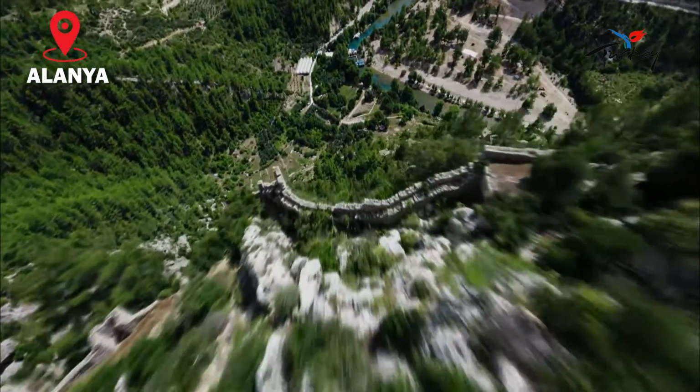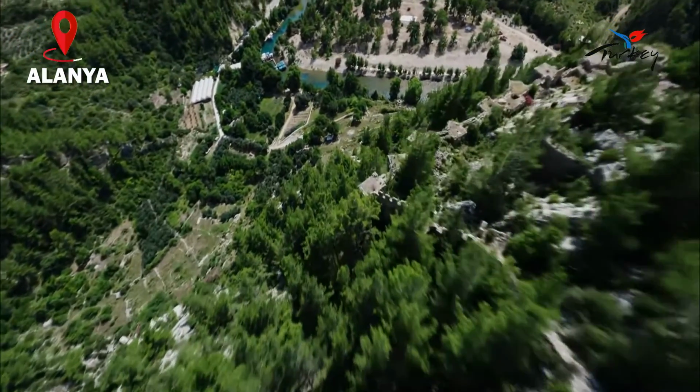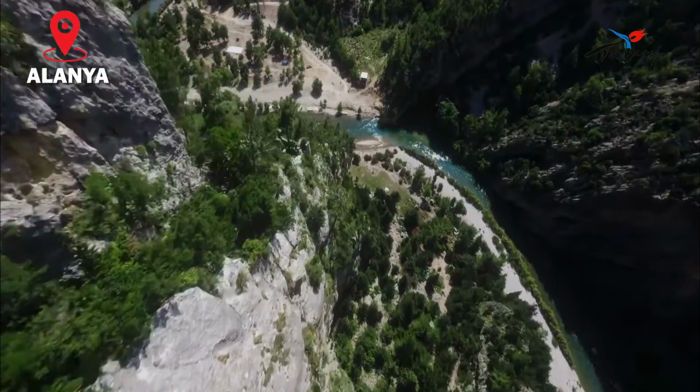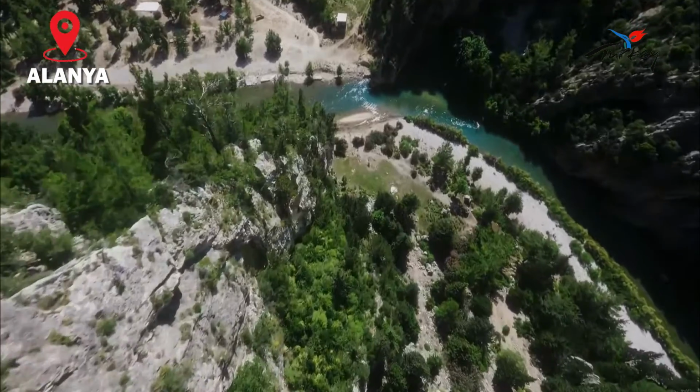The rafting and canoe route on the upper part of the Alara stream starts in Güzelbag town and ends in Alanya Castle. You can also picnic, swim, walk, fish and take photos in Alara stream, which has many fish restaurants around it.